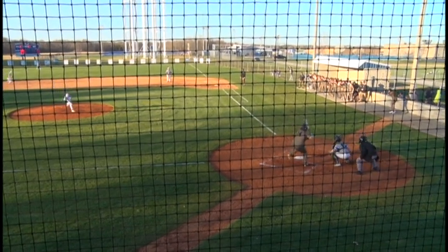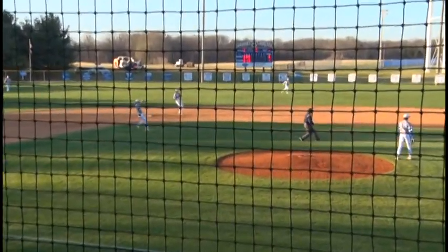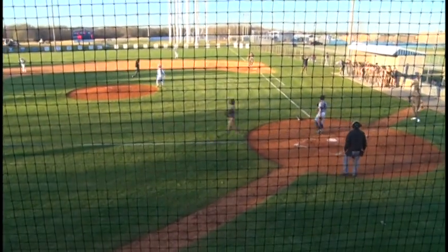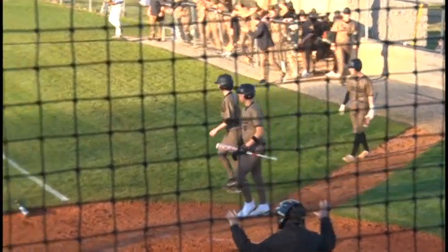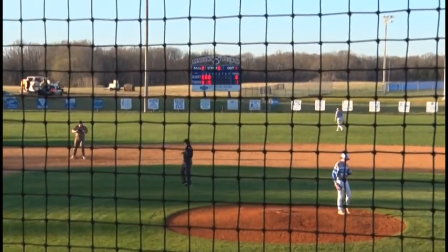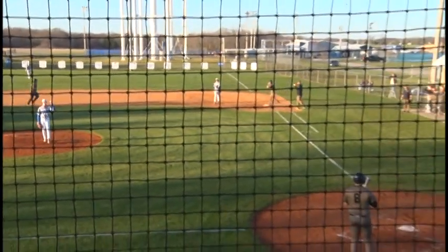Count 2-0 now. Here's the pitch to Martin. Looks like Lloyd's going to make the grab, and he throws it away, way over Hayes Polston's head, and that's going to bring in a score. And so the Owls even it up. Score 1-1 now after the throwaway from Lloyd over to first.